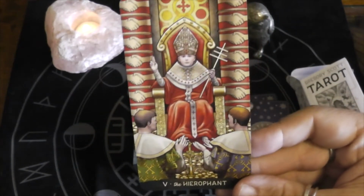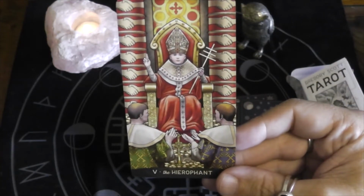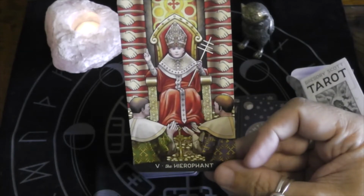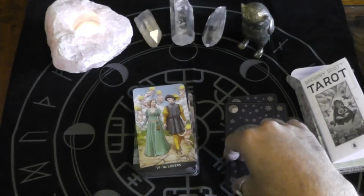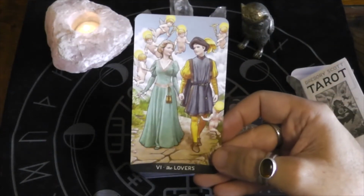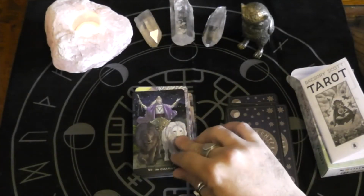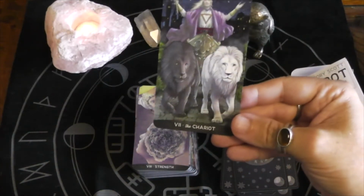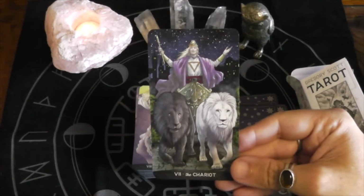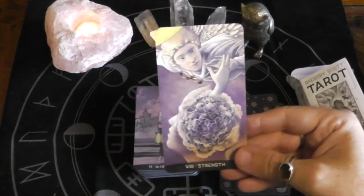Interesting that here we have the Hierophant as a child. And I don't see... Oh, I see. The cross keys are on the guy's clothing. Here we see the Lovers. Lots of cherubs. The Chariot. One thing I haven't seen any of is diversity in this deck so far.